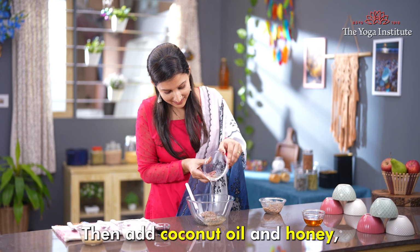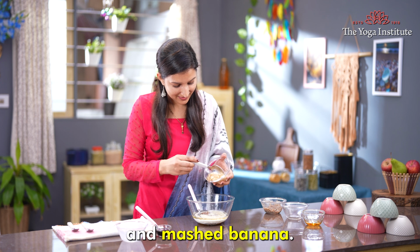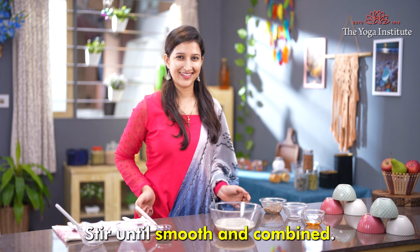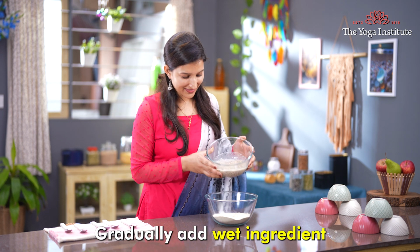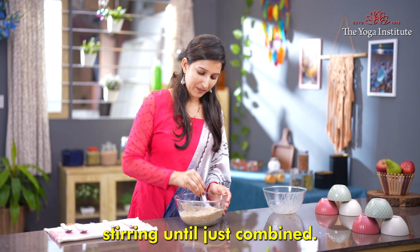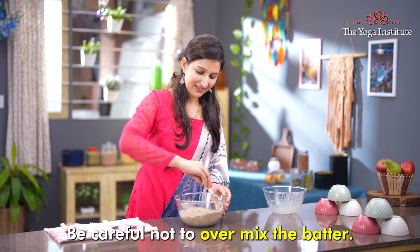Then add coconut oil and honey, vanilla extract, almond milk and mashed banana. Stir until smooth and combined. Now combine the wet and dry mixture. Gradually add the wet ingredients to the dry ingredients, stirring until just combined. Be careful not to overmix the batter.